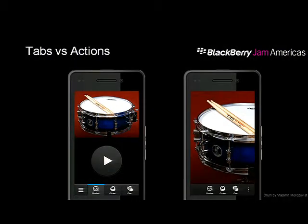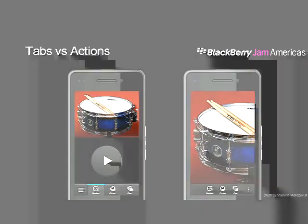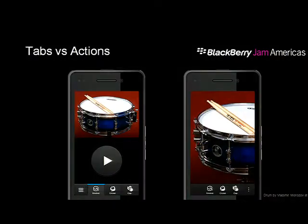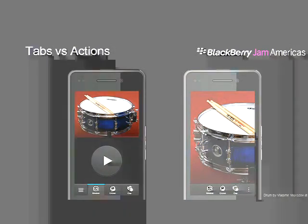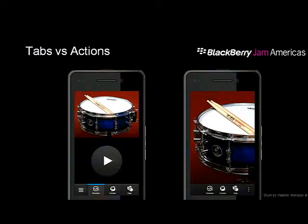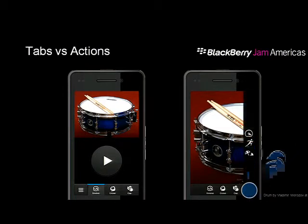Actions are something you do right away when you click them. So if we were to do this app with actions, it would look like the thing on the right, where you tap on the icon below, and it plays when you do that, and also shows the image. There's always different ways to make a UI. And we also have the action overflow on the right. You saw the tab overflow on the left, and there's an action overflow on the right. They work kind of similar.